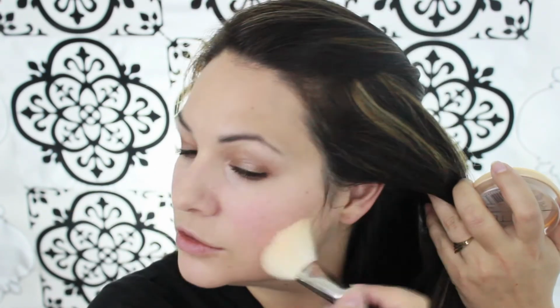Alright, I'm only going to set now in the areas I don't want any shine and areas that I've put concealer on. So for me, that's on my chin. I don't really like a shiny upper lip. Nose, under the eyes. I also like to take a little bit of my translucent powder and put it in my contoured area. This will just make my cheekbones seem even more dewy and highlighted in contrast to this matte area. And it also helps for blending when I go into my next step, which is bronzer.